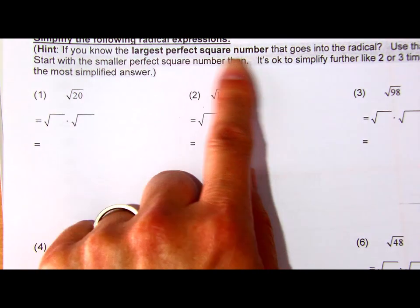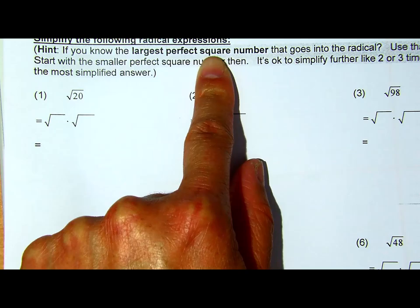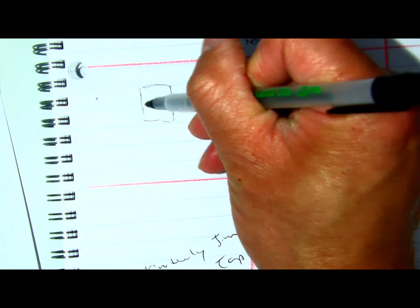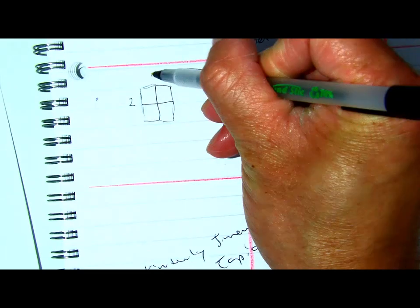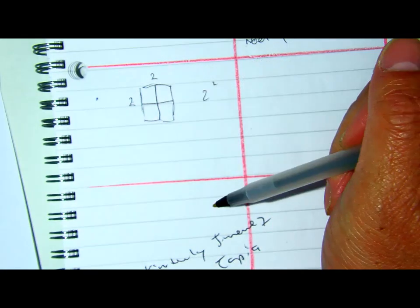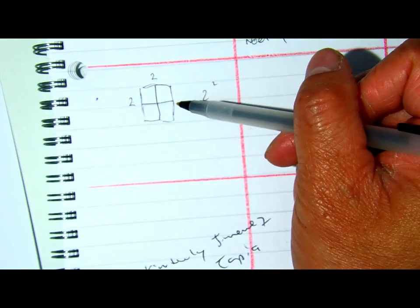Miss Lee recommends that you find the largest perfect square. What shape is that, class? A square. So why do they call it a perfect square? Well, a square has the same numbers on both sides. There are 2 boxes and 2 boxes. So this is really 2 squared. Class, what is 2 times 2? 4. That's why there's 4 boxes. That's why it's called a perfect square.